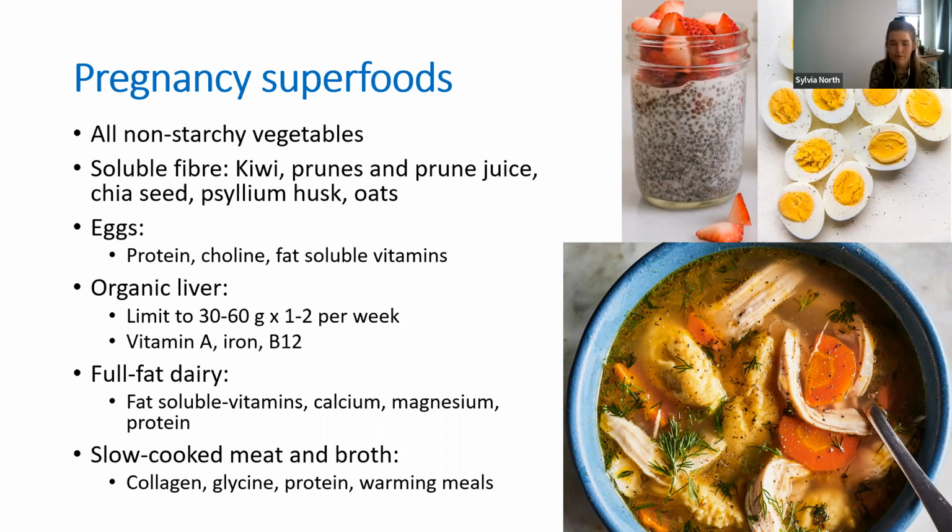Eggs are a really great meal to include, so that's why that was in our breakfast option. Try to encourage women to eat eggs every day if you can, because they provide a brilliant source of choline, which is really key for fetal brain development, protein, obviously, and a lot of vitamins.